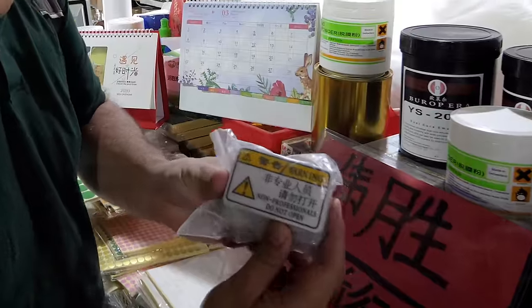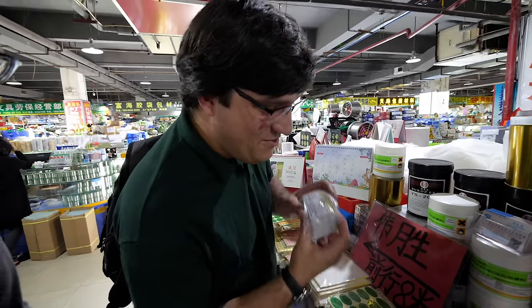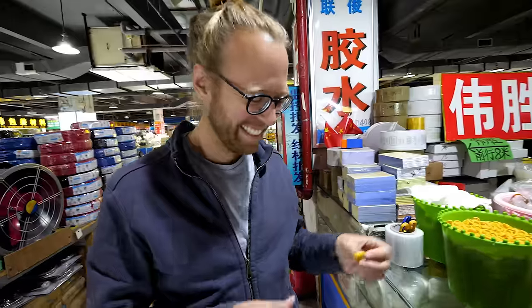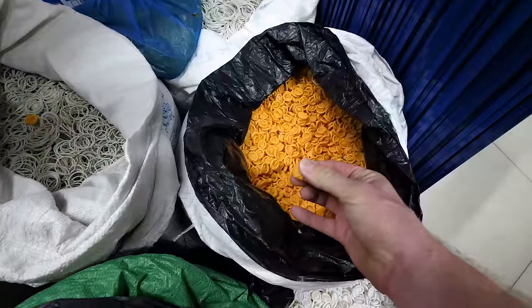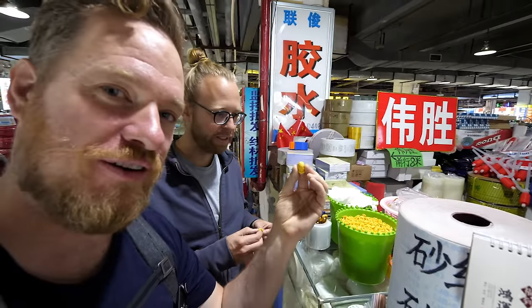Non-professionals, do not open. They're closed here, but if we see someone who's selling these again. You know what those are for, right? Yeah, they're for closing a pipe or something, right? No, they're finger cots. You roll it down over your finger to give you better grip. Oh, I see. Right, like this. So they're like finger condoms.